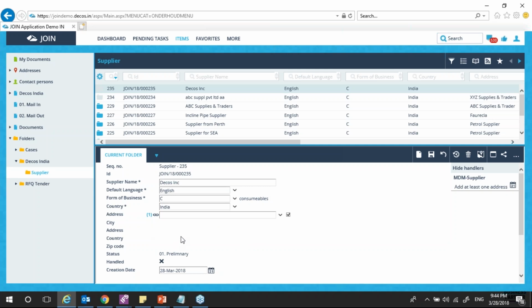You can see one address is already linked, right? If you want, suppliers can have more than one address. They can also have their warehouse address. They can have their billing address. So you can enter all these addresses. As of now, the status is preliminary, and a small tile appears on the right-hand side that says add at least one address. Now, since we have already added one address, I'll just click on this activity.